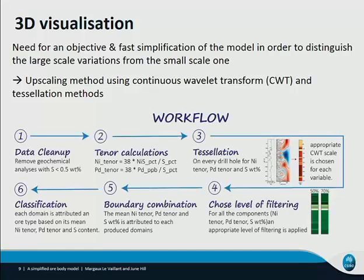So this is the workflow, what we decided to do. So a big data cleanup, which I just told you about, where we got rid of everything that had less than 0.5% sulfur. We calculated the tenors, which is basically just the actual metal concentrations of our ore, of our sulfides. And then we applied the tessellation and so on.